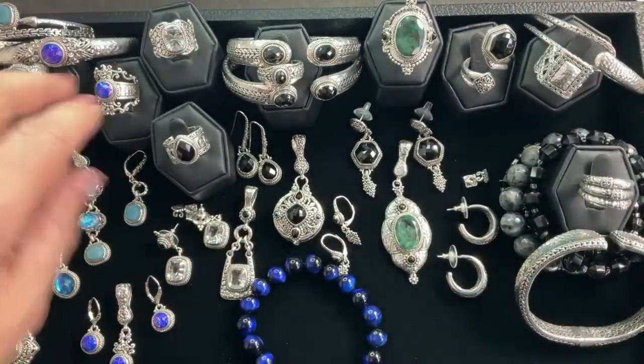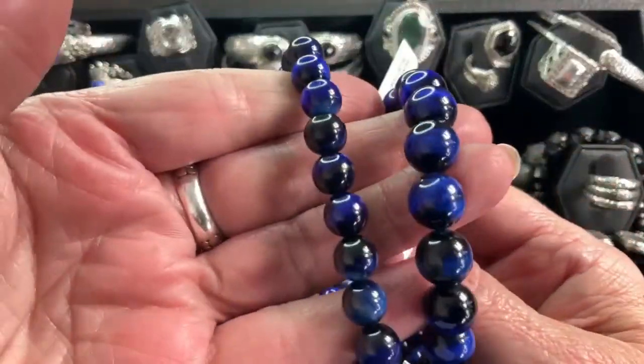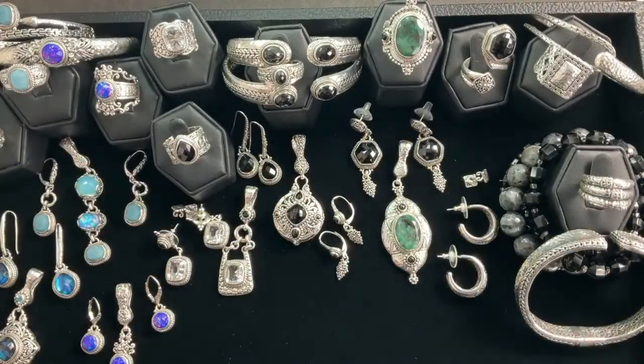There's just so many cool colors on this. Look at the blue tiger's eye too. What did I do with my small one? Wow. That is incredible. But you could lose it.